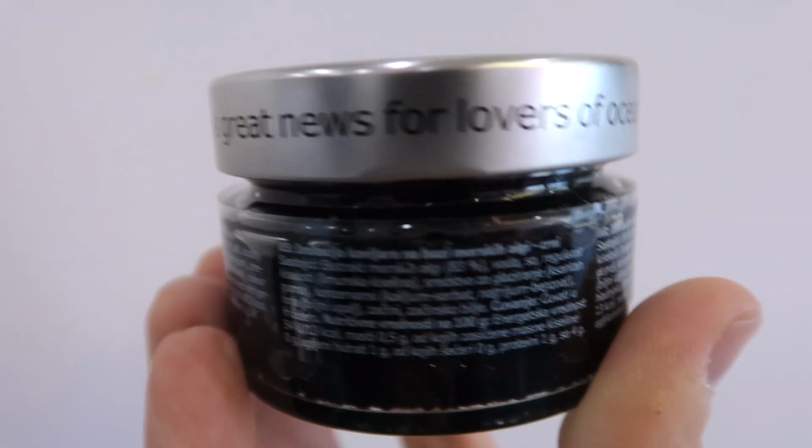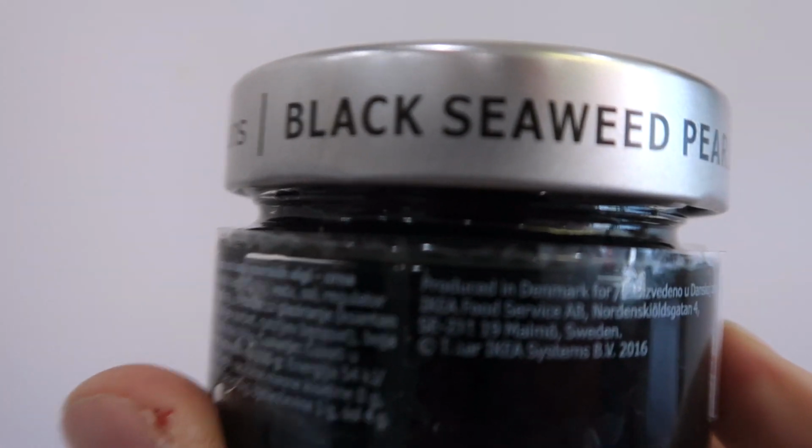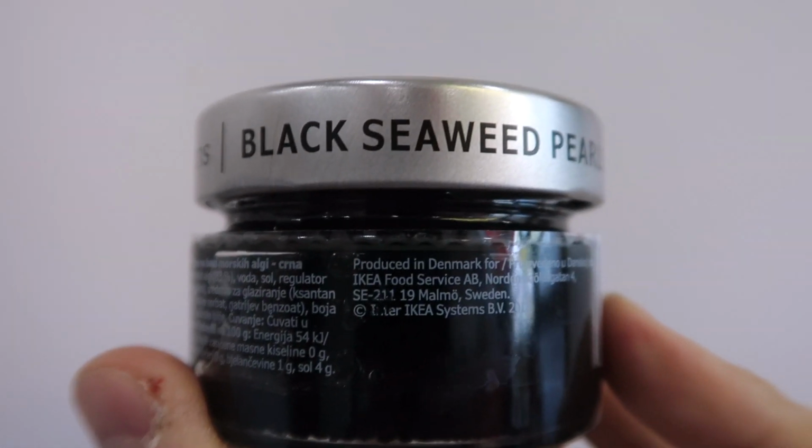When you're on lockdown, you rummage through the cupboard to see if there's anything you can use up. And I found this. It's IKEA caviar. But as you know, I'm a vegetarian. So believe it or not, this is caviar made from seaweed. What on earth is it gonna taste like on toast? There's only one way to find out.